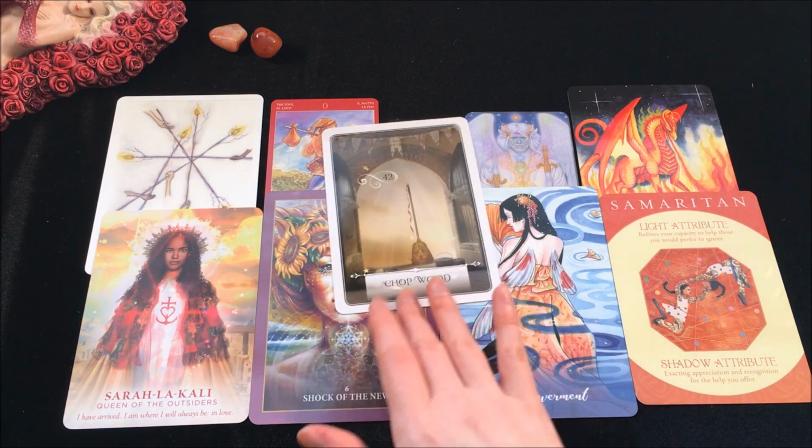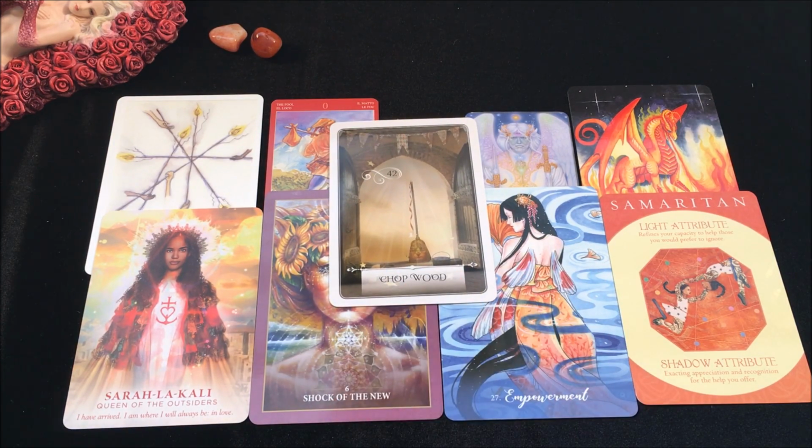So our last card here is Chop Wood. So let's see what this is about. This is card 42. So with this, it's about being grounded in everyday experience, humility, literally being grounded. So you guys definitely need to work on being grounded. Definitely, obviously, work with your root chakra more, because that's the whole point of the series of videos. And especially getting grounded in the sense of who you are as a person and your own self-love and empowerment.